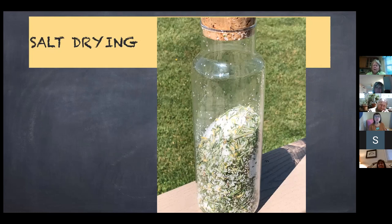We also have another question. Do the various drying mechanisms or methods, I suppose, affect the final flavor? Does one way of doing it keep more flavor or take away flavor?